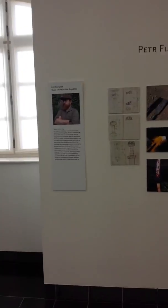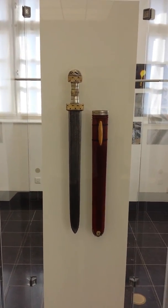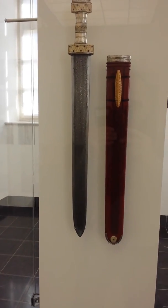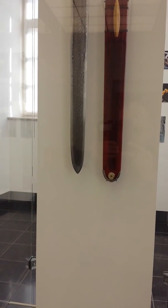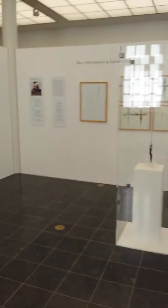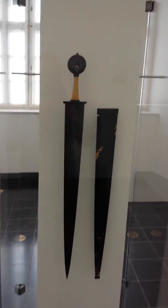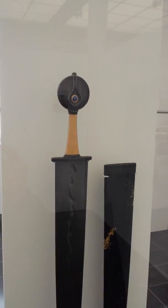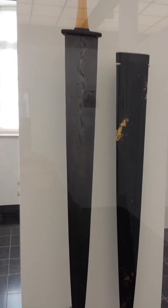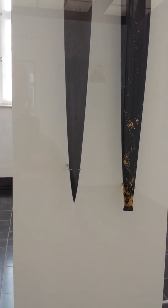This one is from Peter Florianek. There you have him on the wall. Battle light, as he called it. A sword, as Peter said, especially suited to fight monsters that threaten the society of man. Again, a beautiful Damascene blade. And finally, one by Peter Jonsson, one of the curators and part of the organization team of this exhibition. An outstanding sword.